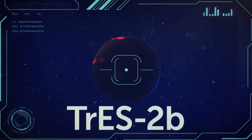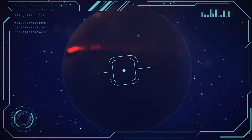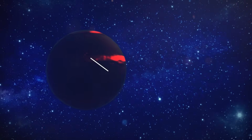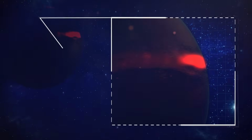But TRES-2b is the champion. It's the darkest planet known to people. It absorbs 99% of the light coming from its star, which means it consumes more light than a piece of coal. 1% of the remaining light looks red as it gets reflected by this gas giant. From afar, this planet looks very evil.